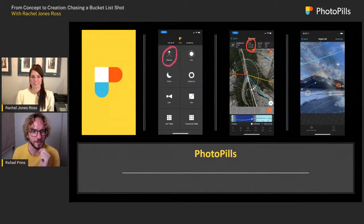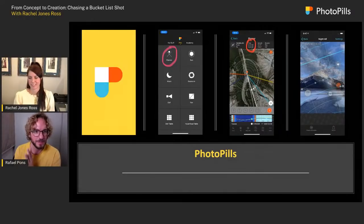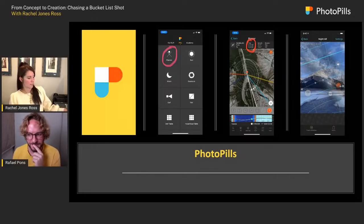So, Rachel, we have a question. Yeah, from Duncan Holland: how do you keep the camera battery warm and stop the lens misting up? Okay, those are two super fabulous questions. I actually have a camera right here. So first of all, I shoot on a Sony.